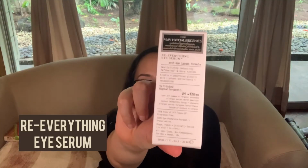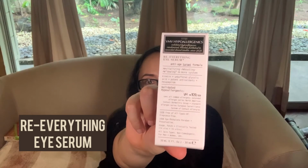Last product in the Everything regimen is the eye serum, which is really nice because in addition to all the great things that are in the entire regimen, the unbuffered glycolic acid, the many antioxidants, the virgin coconut oil, it also has a hexapeptide, which gives you a really subtle tightening. It's cosmetic, doesn't necessarily last for a long time, but it's nice. It's a nice little lift, especially for the morning.